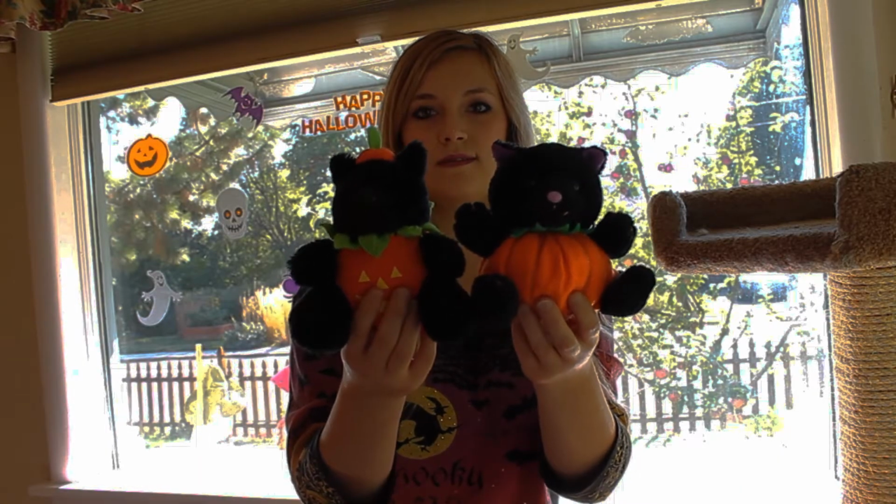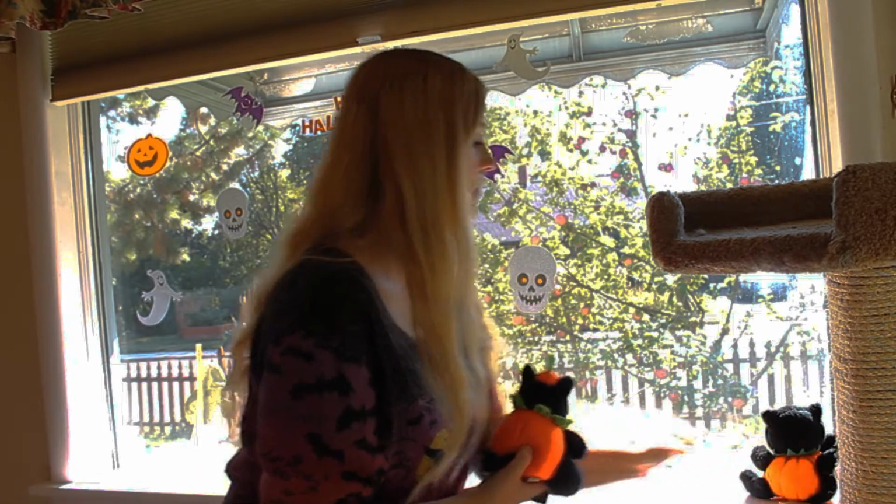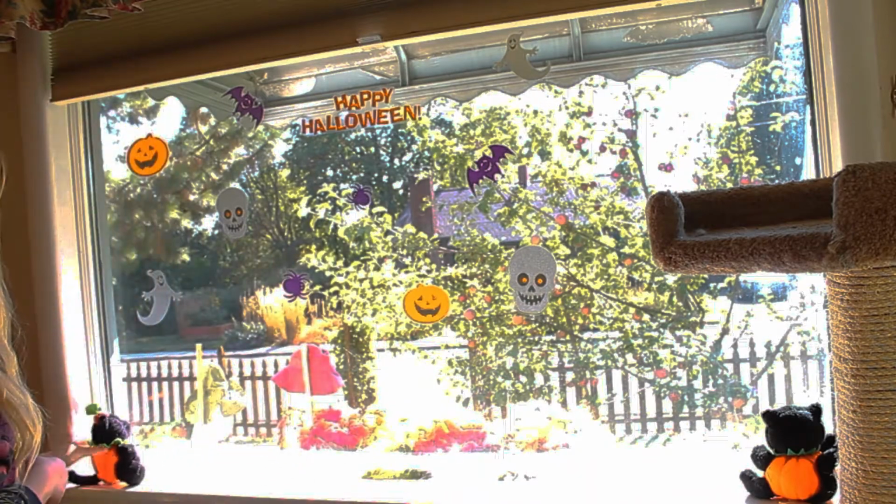These pumpkin kitties have been in the family before I was even born. They were my older sister's, so I date them to be from the early 90s.